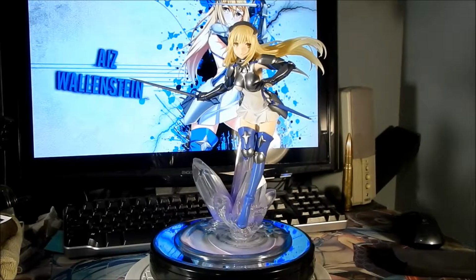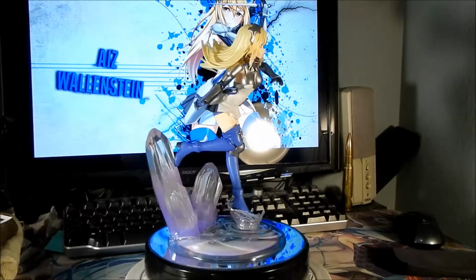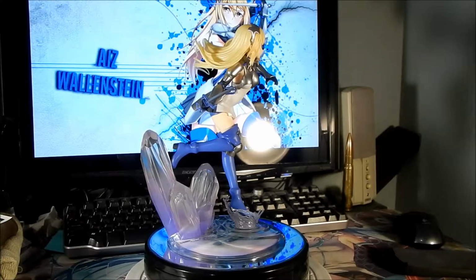And the base is really cool. It's this kind of crystally base, and like I mentioned, it's really heavy. It's got to be a couple pounds. It's heavier than the figure.